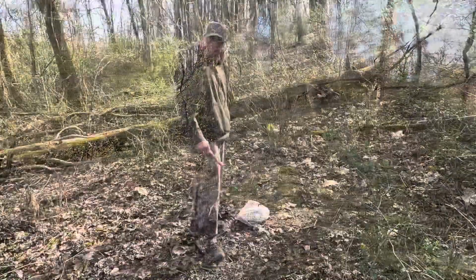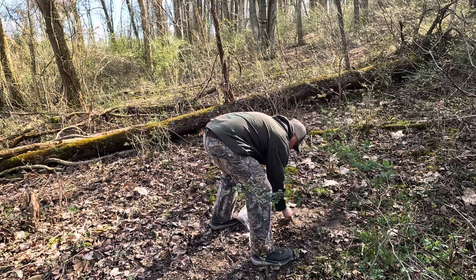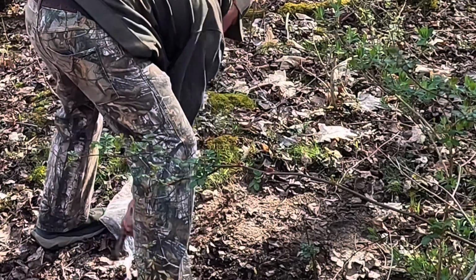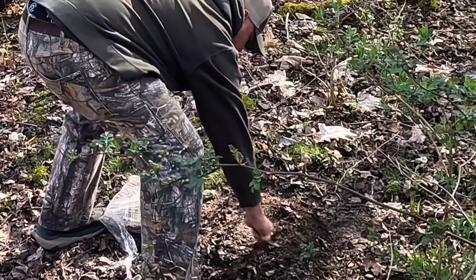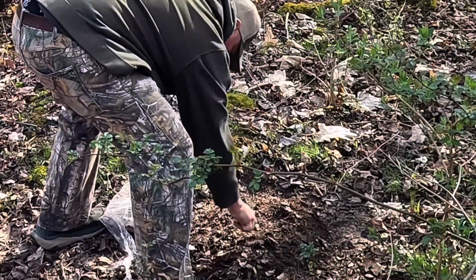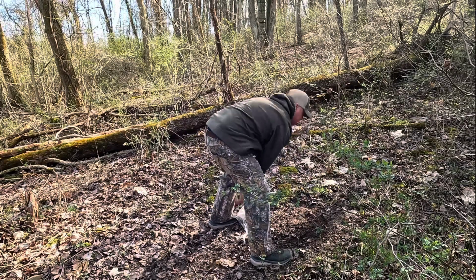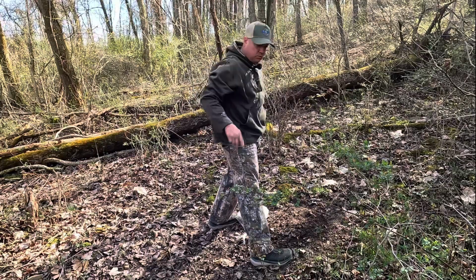Stay with me. All right, guys, so what I'm going to do is I'm just going to clear some of this out where I used to dump some of my stuff here. Look, there's some little prints in here, like a little fawn or doe was in here. So we're going to just dig this up a little bit. I'm actually probably going to go get a bigger stick here, and try to dig this out a little bit. So we'll be right back.